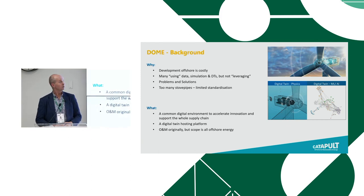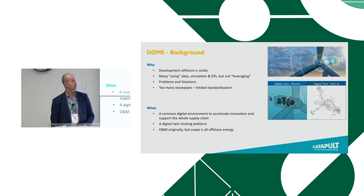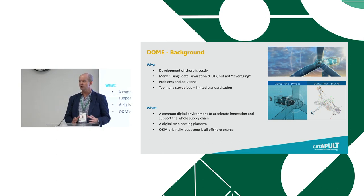So why are we doing this? As you can see, and as I've already alluded to, the development of offshore wind is a costly process. And it's also very time sensitive at the moment. In order to achieve these targets, people are effectively working around the clock to achieve those 2030 targets. All of the organizations that we work with are using data. Okay, so they can all use data, but they're not leveraging the data.